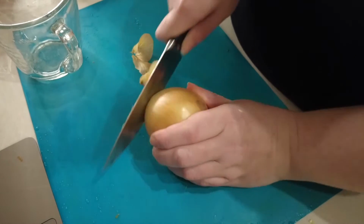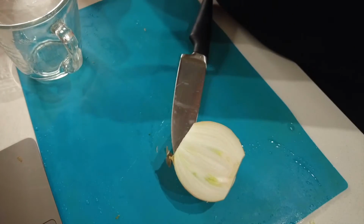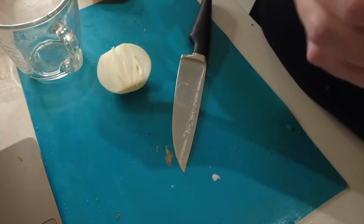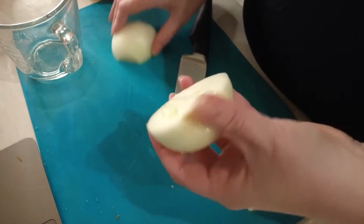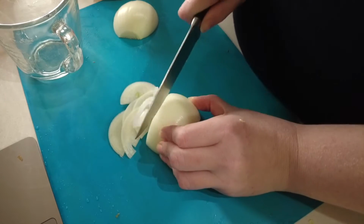Next thing I want to do is prep the onions, and I'm going to start by peeling them and then locating the root or the base of the onion. The reason is that I don't want to cut into that for slices, because it's obviously a bit hard, and I want the slices to fall apart nice and easily.